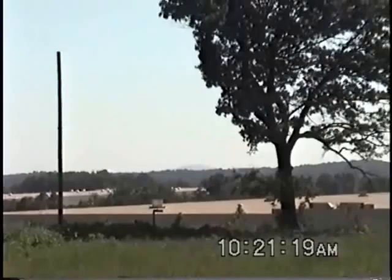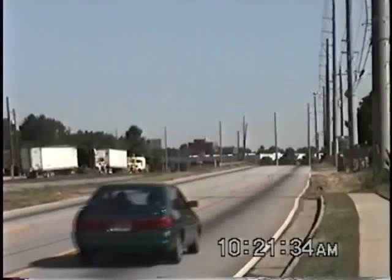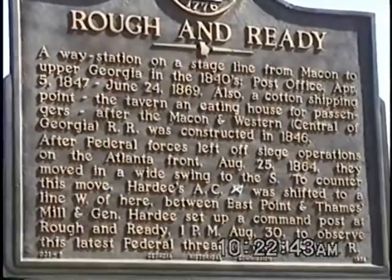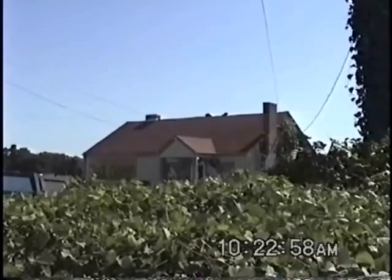Okay. I'm going to continue along now on the other side of the tracks here. This is US 41, US 19, State Route 3. I'm going to pass the old historic site of Rough and Ready. Head for Hapeville. And for those of you into history, here's the marker. Put your VCR on pause. Check it out. Now as I zoom away from it, you'll see there's several other historical markers here. And there's no Rough and Ready Tavern. There's a check cashing place and a restaurant here.